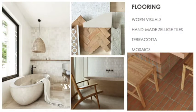Finally, the tiles also feature worn visuals. Everything looks handmade and artisan-inspired. The edges are soft, the grouts are rustic, and the finishes are imperfect, making it look as if each piece of tile has been hand-set. They feature materials such as zellige, terracotta, and monochromatic slates that look as if they've been worn and sun-drenched.